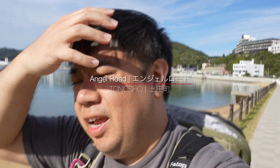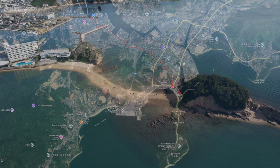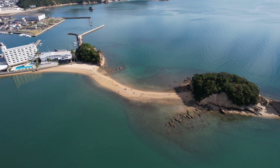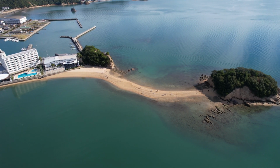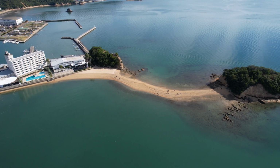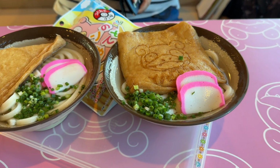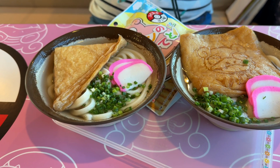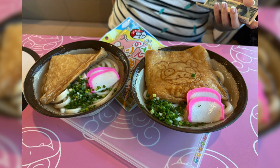Alright, so we are at Angel Island. It's actually right here behind me, or in front of me rather. But to finish off what I was saying on the boat, the Yadon character from Pokemon is all over the boat, and even on the udon, which is recommended. So we went and got a bowl of udon each. Lynn got me the special Yadon version. She got herself the regular. They're actually the exact same thing, except my version had a photo of Yadon on the tofu that was on top.